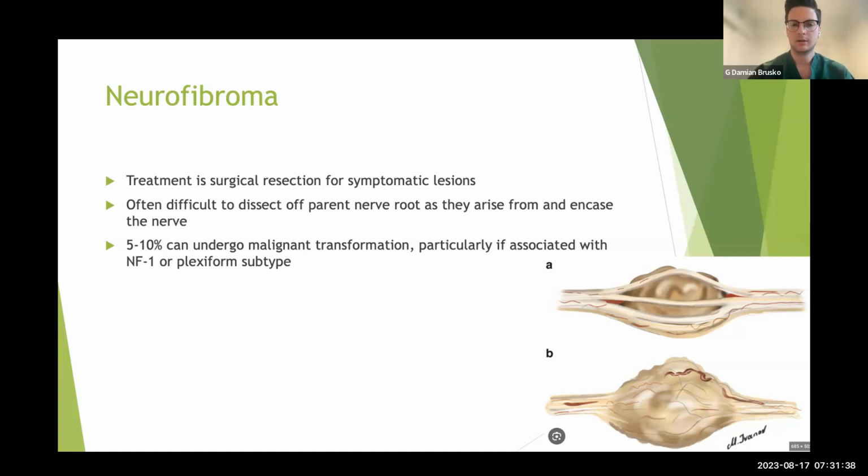And then one final question here, Seth, for you, based on what I just mentioned. Picture A and B. Which would you say, A or B, would be the neurofibroma lesion compared to a schwannoma?